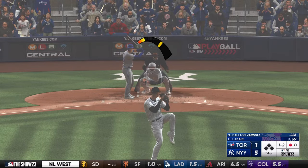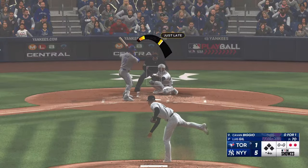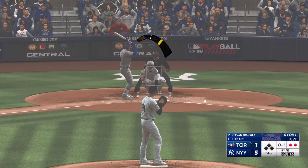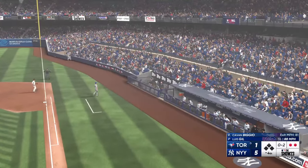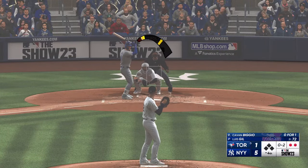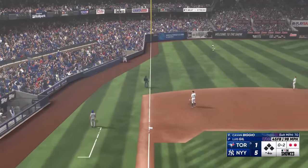Righty to the plate. And that's in there for strike one. And a foul ball. Two down, nobody on. Foul ball, still 0-2.